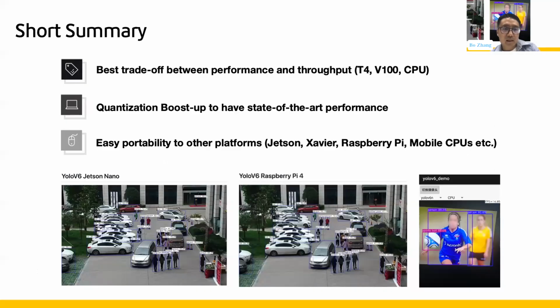And we also have easy portability to other platforms. We see that our audience and our users provide portable guides to Jetson Nano and Raspberry Pi, and also on mobile CPUs. We also see there are some Xavier examples ongoing. I think there are a lot of possibilities for users to introduce more and more cool videos and applications in the future.